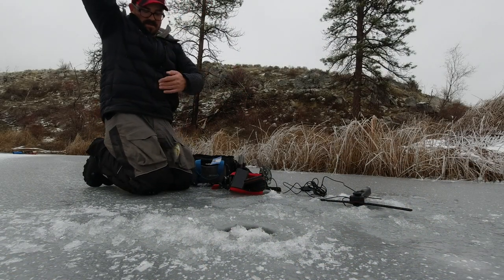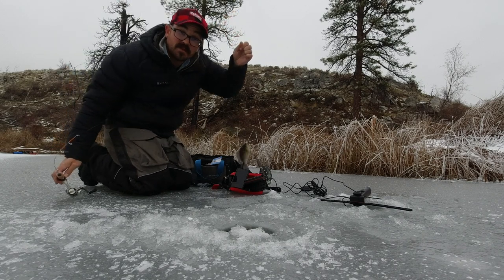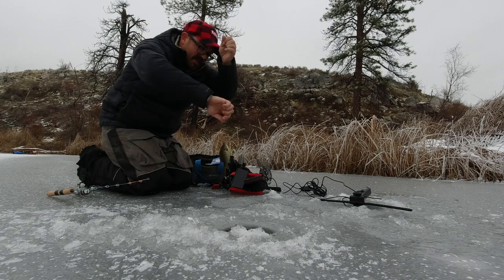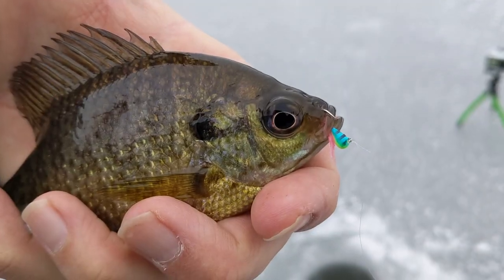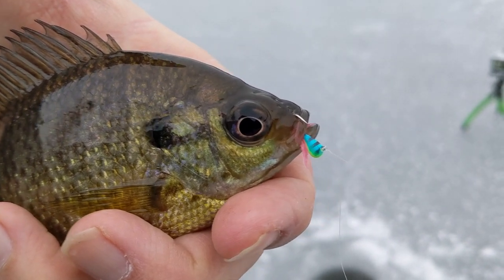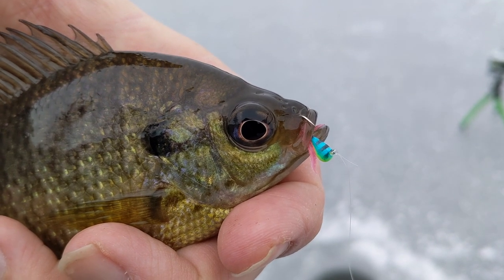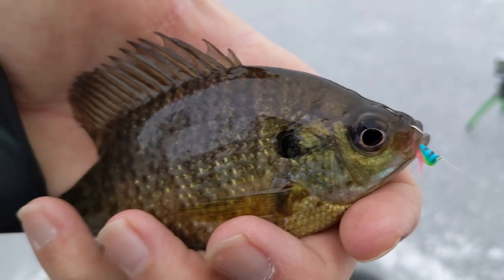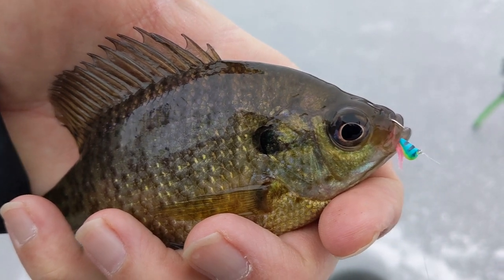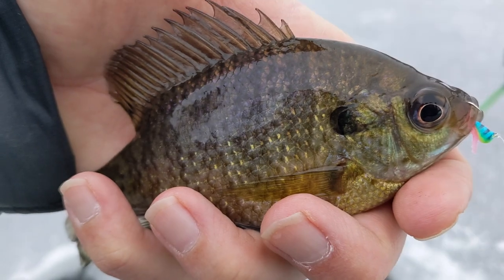Got one. There we go. Had to downsize to a 2 millimeter tungsten jig. I mean, eensy beensy. All right, finally got my first gill out of this pond and on camera. He hit that teeny tiny 2 millimeter, 3 millimeter jig. Put some mucky plastics on there. It's got a little bit of anise scent to it. And I got him. Beautiful little fish.